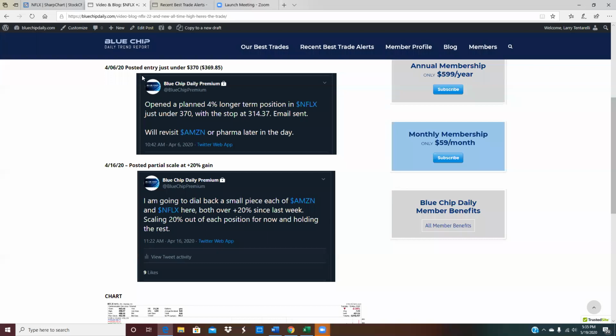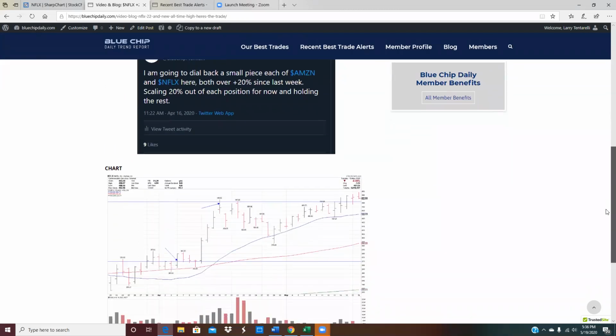So the trade started April 6th. I posted on the premium Twitter feed. What I do on the premium Twitter feed is post all of my position activity in real time. So entry, exits, stops. On April 6th, I opened a longer term position in Netflix just under 370. So 369.85 was the entry point. And then 10 days later, on April 16, it was up by 20%. So I dialed back a piece of the position. I was up 20% in Amazon and Netflix, so we dialed back 20% in each while still holding the core position.